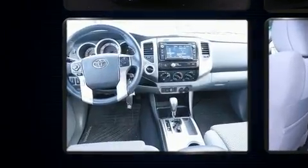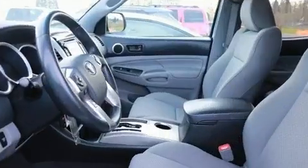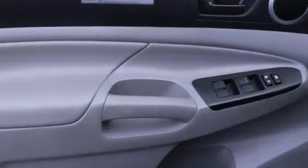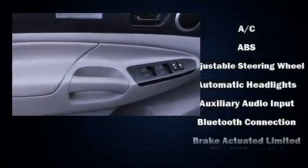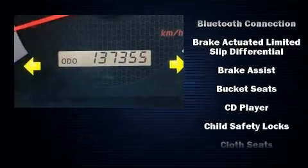Four-wheel drive allows you to go places you've only imagined. Toyota prioritized practicality, efficiency, and style by including one-touch window functionality, a rear step bumper, skid plates, and more.